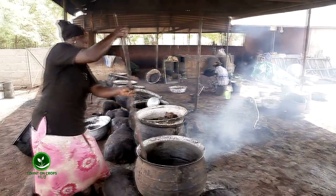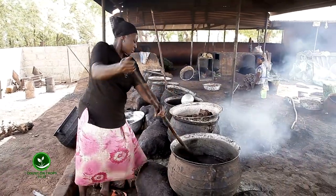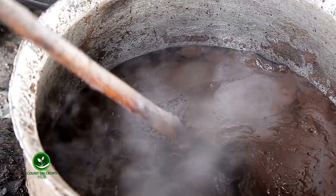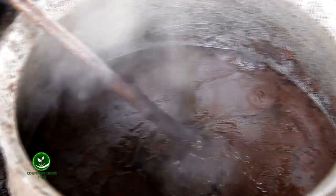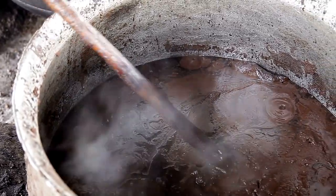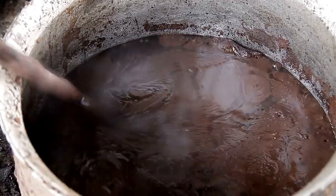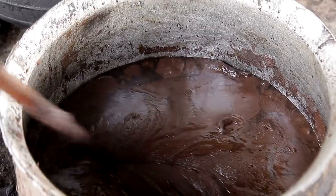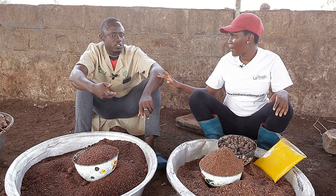When you boil it, the oil will rise up, leaving the waste product settling down. Then you use a ladle to fetch the oil out of the waste from the pot. When you fetch it out, you allow it to cool. When it cools down for 30 minutes or an hour, it turns to oil. You start seeing the oil from the boiling stage. How long will I leave it on fire to boil? It depends on the nature of the fire.